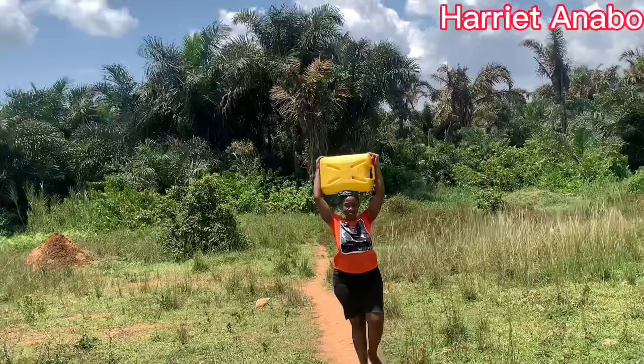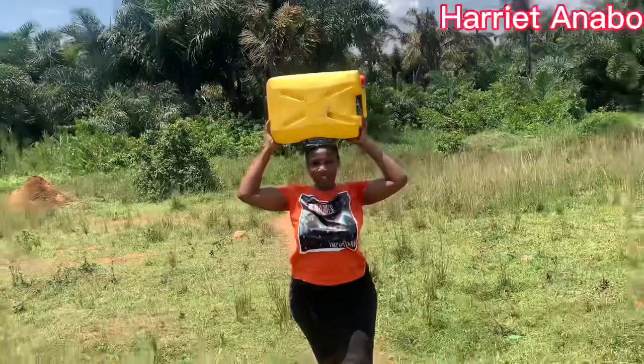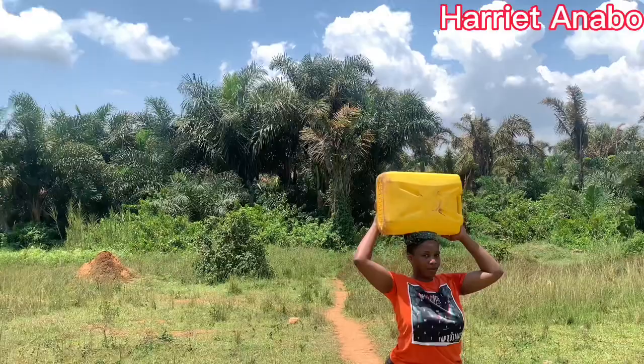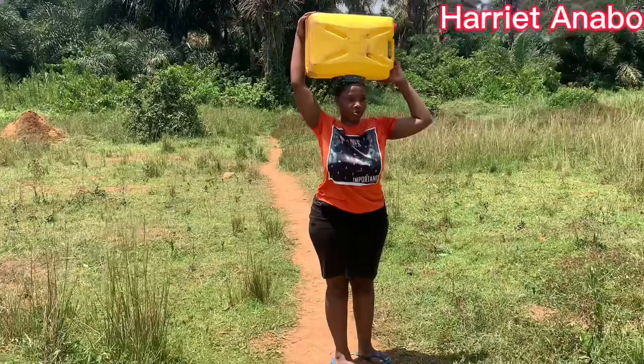We carry our jerry cans like this, but you have to make sure you balance the jerry can on the head. You can even put one hand to carry the jerry can like this, but most of the time some people use this part. It's what they put on their head for support. So you have to make sure you balance the jerry can on the head. You can also use the local pots, but we don't use local pots here. So most of the time we use jerry cans.